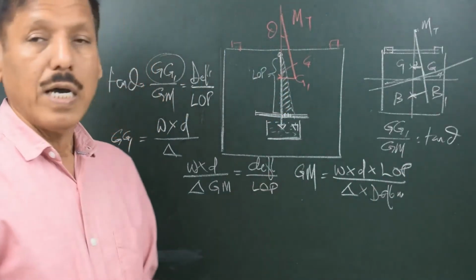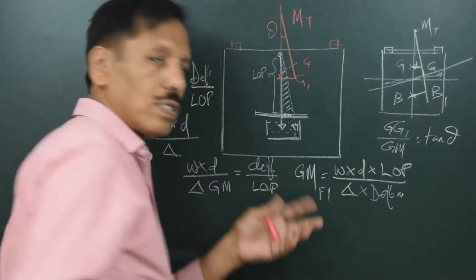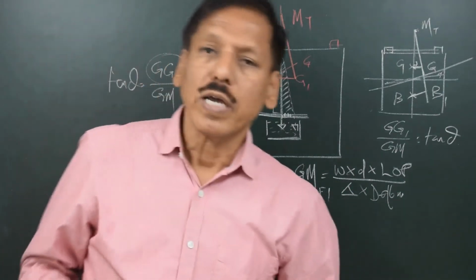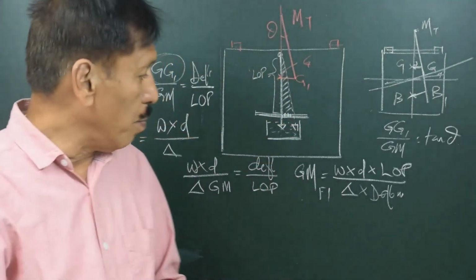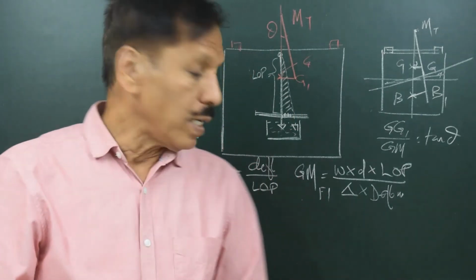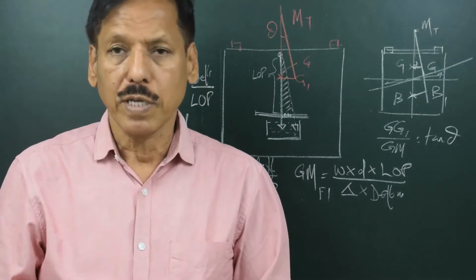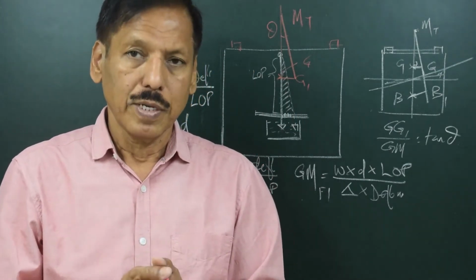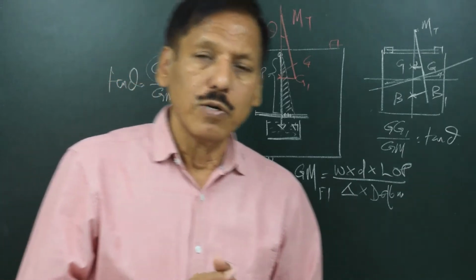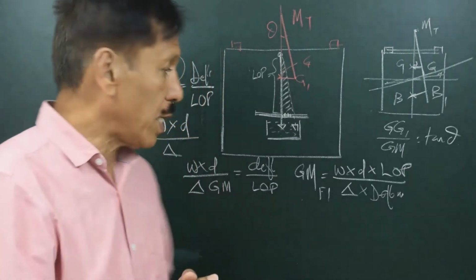So this is how we can find out the GM at the time of experiment. This would be called GM fluid at the time of experiment. So this is the basic principle. If we know the KM at the time of experiment, from KM we can remove GM fluid to get the KG fluid. And from the KG fluid, if I remove the free surface correction, I will get KG solid at the time of the experiment. We will do a numerical later on to explain these facts, and with the help of the numerical we will try to understand.